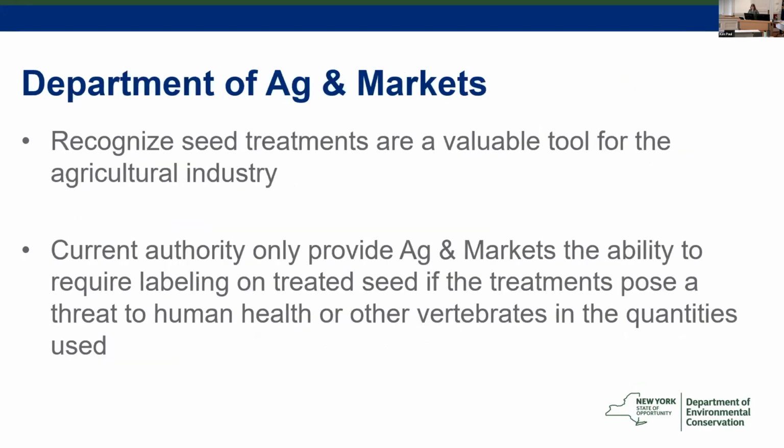So Jan, I wanted to add this for you. What else we're doing in New York State is the Department of Ag and Markets is also looking at seed treatments because they are the ones that regulate treated seed. And they recognize that seed treatments are a valuable tool for the ag industry, but their current authority only provides the ability to require labeling on treated seed if the treatments pose a threat to human health or other vertebrates in the quantities used. And that's how their regulations and their laws are written.